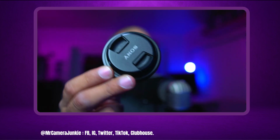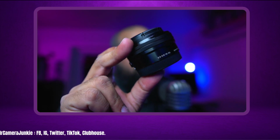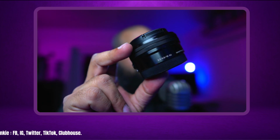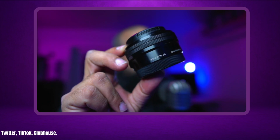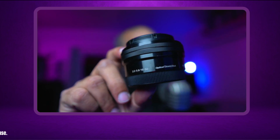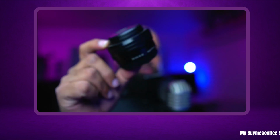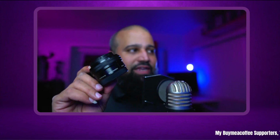Okay, this is the Sony kit lens, right? Let's see if we can focus. Sony kit lens, pancake. Right there, we're going to see it says 3.5 to 5.6 variable aperture. It is also telling us the focal length of 16 to 50 millimeters. And right there, as you can read, it says optical steady shot, OSS. So it's got the optical steady shot built into this lens.